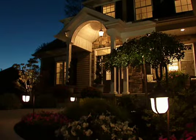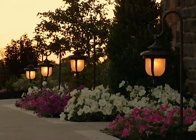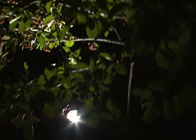Like entrance lights that illuminate walkways, driveways, path lights that softly accent the way, dramatic uplights, downlights, and side lights to highlight trees and statues, and hidden well lights that dramatically accent trees, shrubbery, and buildings.